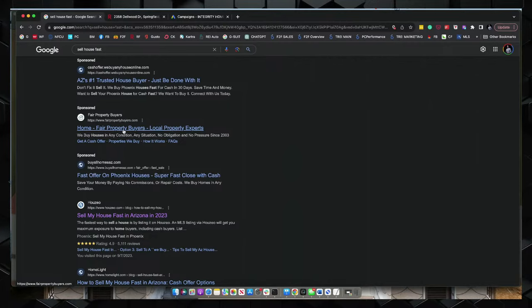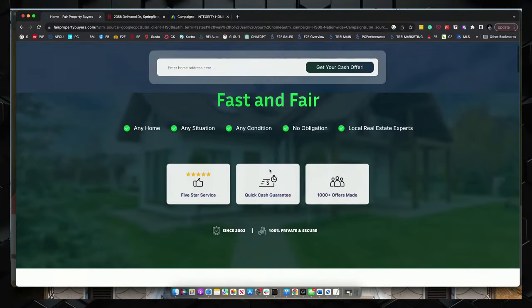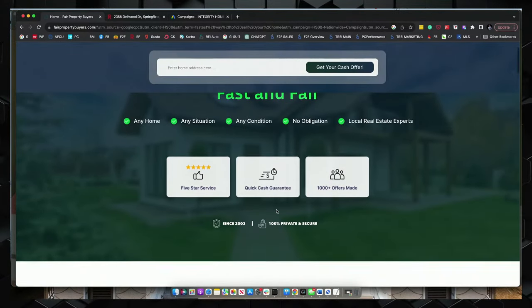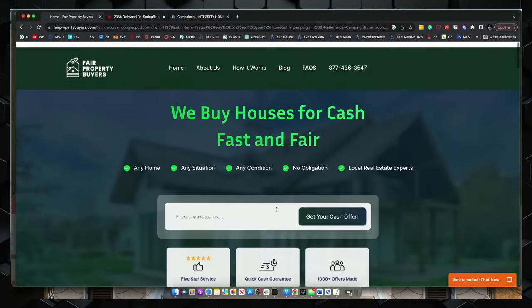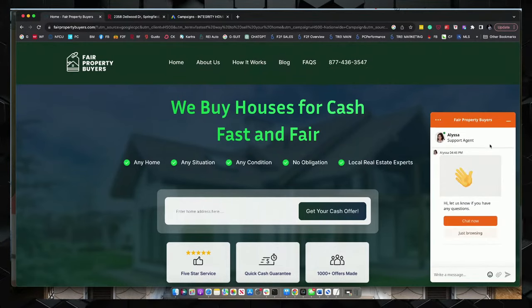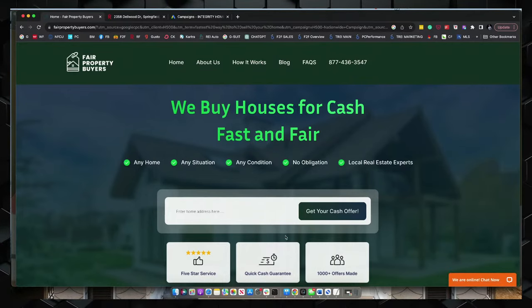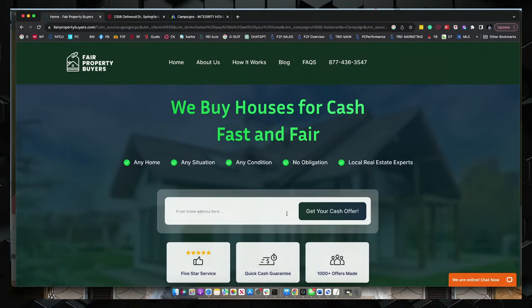If I click on this one right here, you can see it lands on a page, we buy houses for cash. They type in their address or whatever, and they can get a cash offer on the property. What it does is it creates a lead. Someone can call, or fill out their information. They have chat on here, which is cool, so they can have either or. The bottom line is they have the ability to generate leads 24/7, which is great.